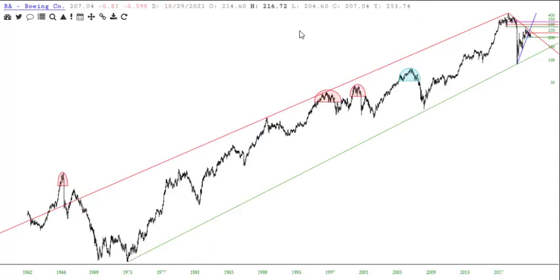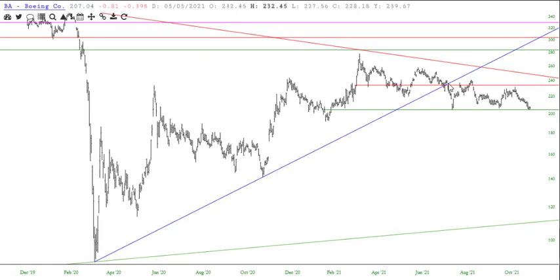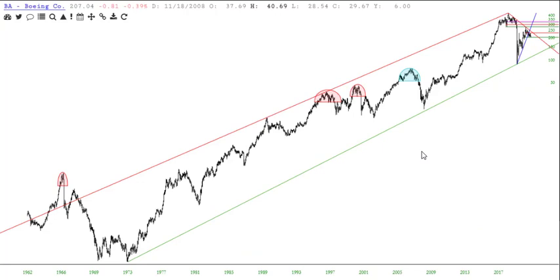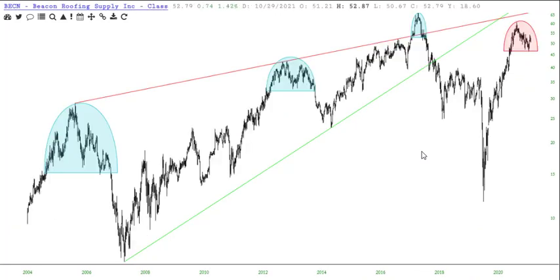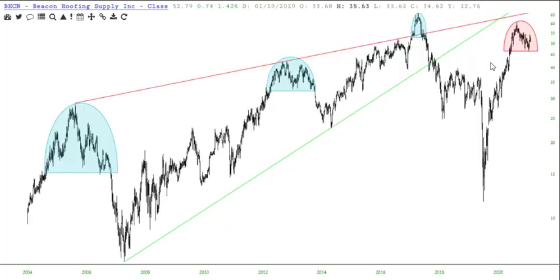Here's Boeing, BA, which had its own post today, and this has been working on this right triangle here, and we are at the cusp, I tell you, of a potential breakdown there at 204.80. Beacon Roofing, BECN. Once again, we've got one of these repeated patterns, and we're well above the break point here. But if you like to jump the gun, you might give it a try.